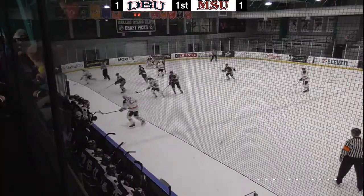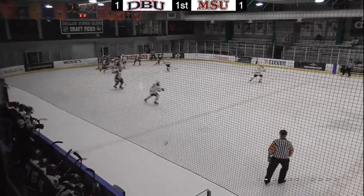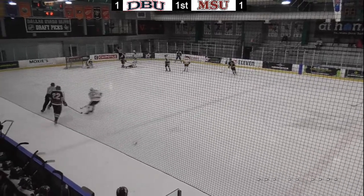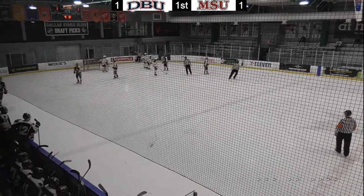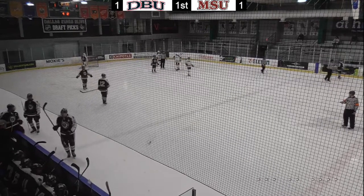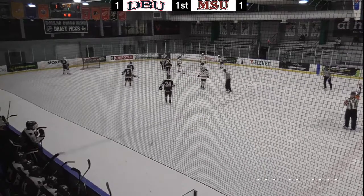Looks like DBU does come away with that draw, and centering pass up front, and looks like a one-timer. Nice save there by the MSU netminder. And we got a penalty coming up here. Believe it's probably going to be a roughing call. Yep, a roughing call against Missouri State. So DBU will get the first power play opportunity of the night with 2 minutes and 8 seconds.